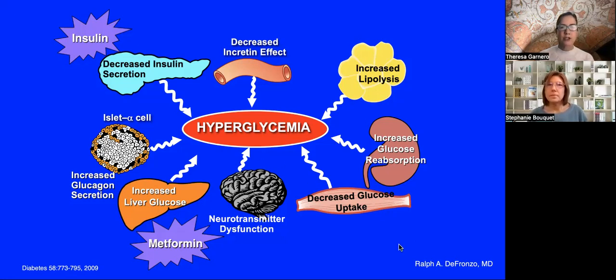Also with insulin, it can be injected, it can also be inhaled, but I'm going to focus on some other pills and injectables that can address these areas, just to kind of paint a picture of how this works and why medications are a very important tool.